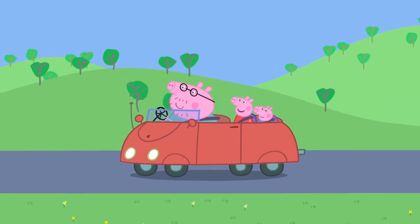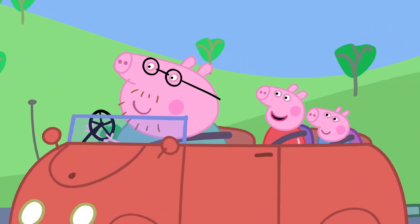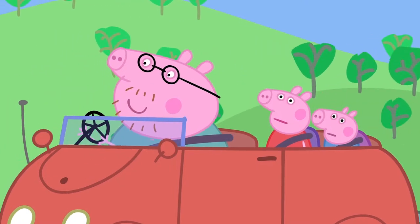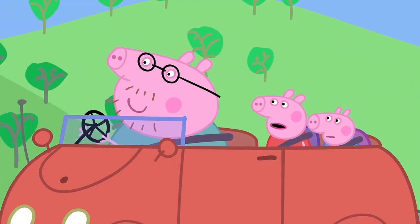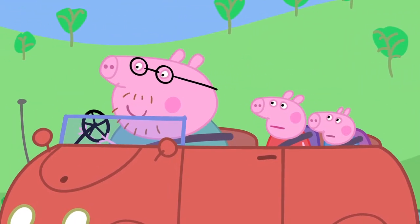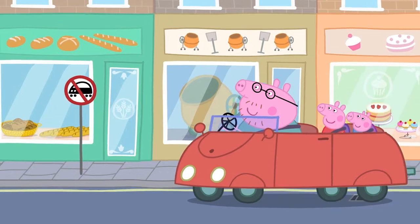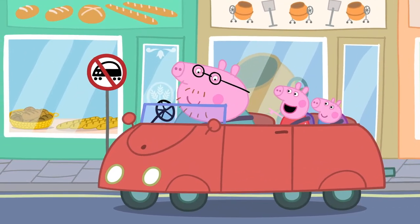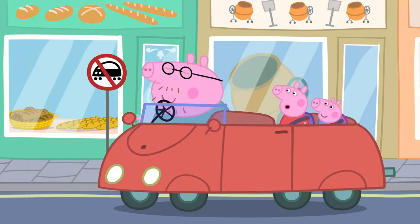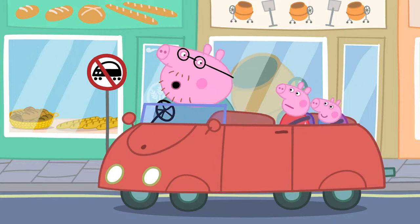Daddy, what are you going to buy at the shops? I'm buying a bag of concrete. Daddy Pig likes concrete. Ugh, not the concrete shop again. I'll be as quick as I can. This is the concrete shop. What does that sign mean, Daddy? It means you shouldn't park here. So why are you parked here? It's all right, because I won't be long.